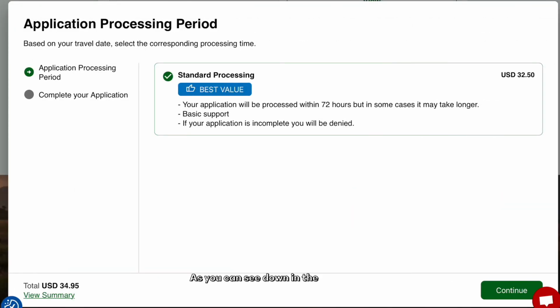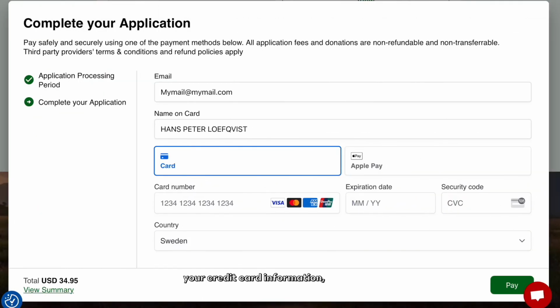As you can see down in the left corner, it came to $35.95, so just slightly under $35 with all the service fees and such. Maybe in the future there will be more options, but right now there's only the standard option, and therefore that is the best value option as well. So you have no other choice than to pick that one. And lastly, your credit card information, and you just confirm your payment.